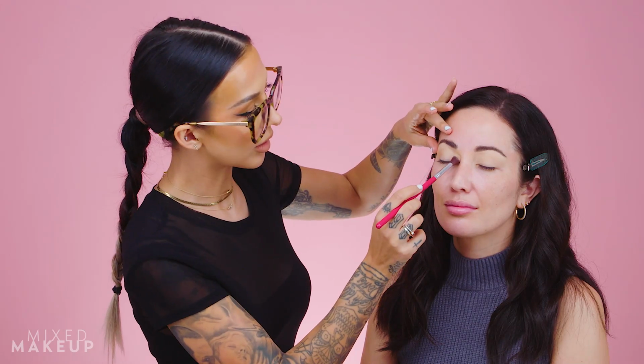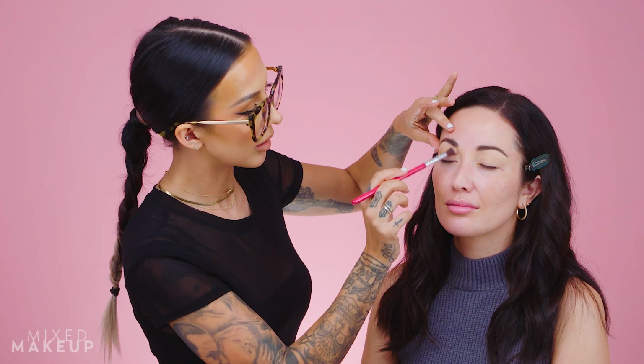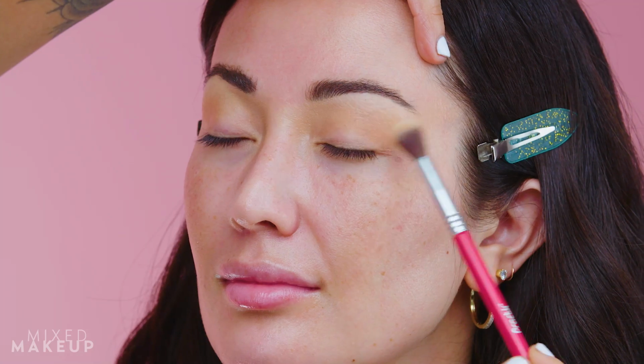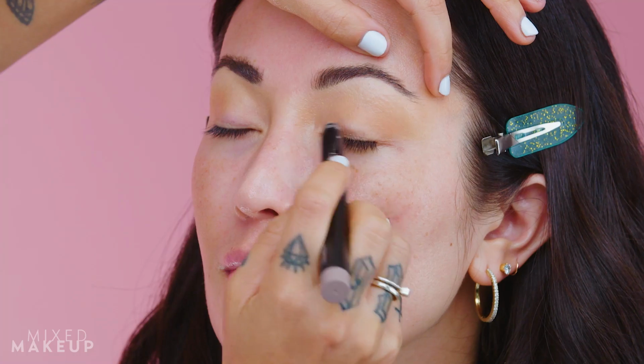And then a little bit more, I'm gonna just round out your eye shape and drag it down your nose just a little bit. So now I'm gonna add this smoky taupe color. It's a cream eyeshadow from Sigma, and this is gonna be our base for the smoky eye.